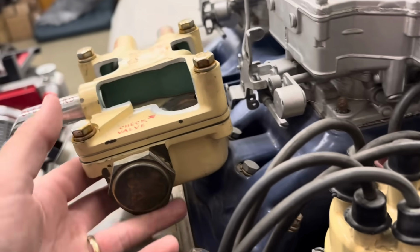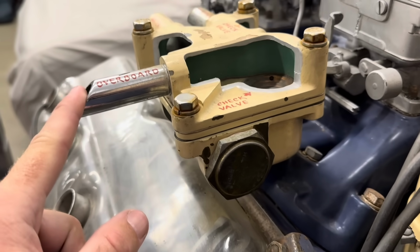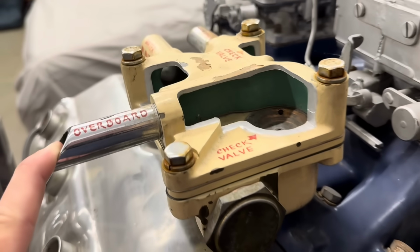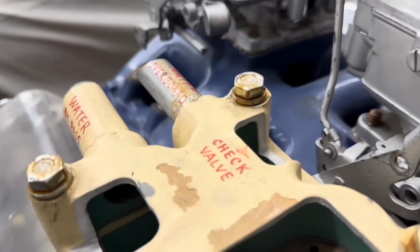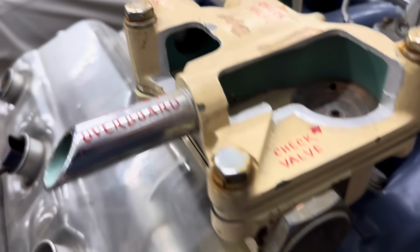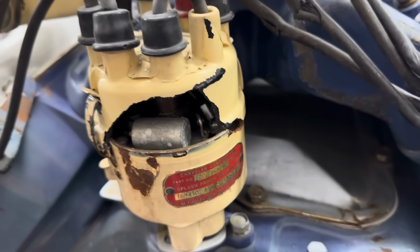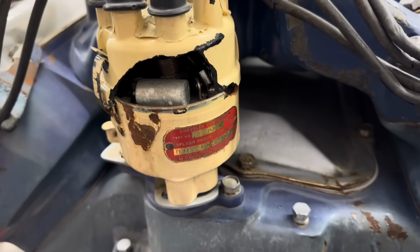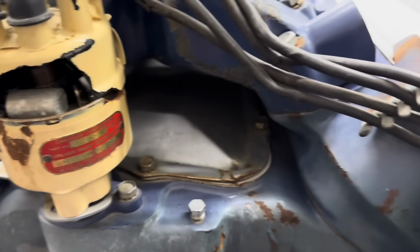I guess that's a water valve up there. Do they just run seawater through these on marine motors? I think they do. It says water overboard, check valve, water overboard, and water bypass. Neat stuff there. That's a unique distributor too. I think that's unique. It's got the tag on it there. They're usually not yellow, so I wonder if they just painted that for this motor. Again, that's polished stainless underneath there. I don't think they would have done that originally.